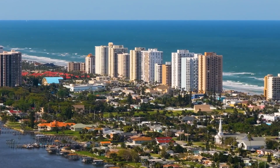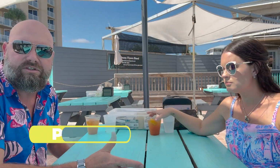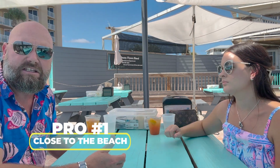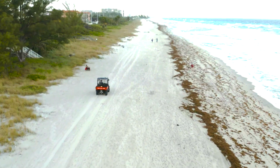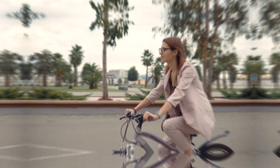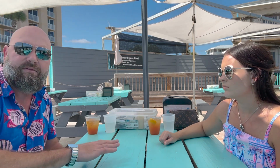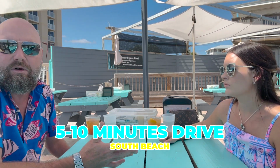So, some of the pros about living beachside is you are close to the beach. Depending on if you live in North Beach or Central Beach, you're really close to the amenities, as far as a walk or a golf cart ride or a bicycle ride to restaurants, shops, ice cream shops, coffee, boutiques, art shows, all that kind of different stuff. Rather, South Beach, you're going to have a 5 to 10 minute drive, not a big deal, but it's not going to be nearly as close.